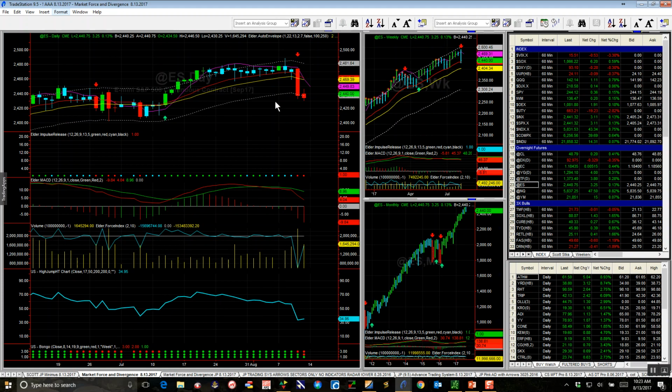And a couple of things I look at. Number one, am I in a buy in green or a sell on a person indicator? I'm clearly on a sell. I'm on a sell on the daily and the weekly, a buy on the monthly.